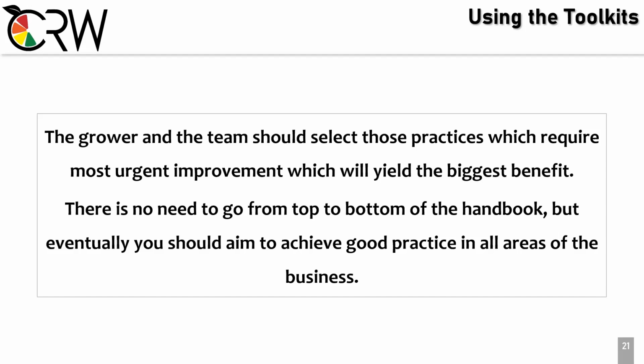Ultimately, you should aim to achieve good practice in all areas of the business. So you would want to look back in 3 or 4 years' time and say, we have got good practice across all areas of the business. We've achieved an 80% score on 80% or 90% of all workflows. But that is not a requirement. Again, it is not an audit. This is a coaching and improvement tool.